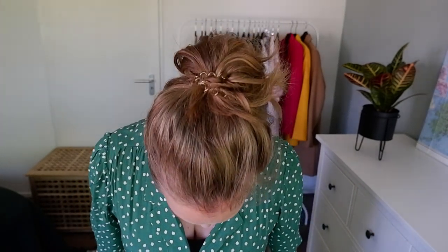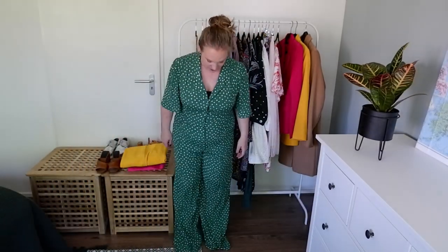And then a super fun item, if I say so myself, and that is a jumpsuit by Mango, which is way too long on me currently as it stands, because it truly pools around my feet. It is way, way too long, which I'm aware of, don't worry about it.